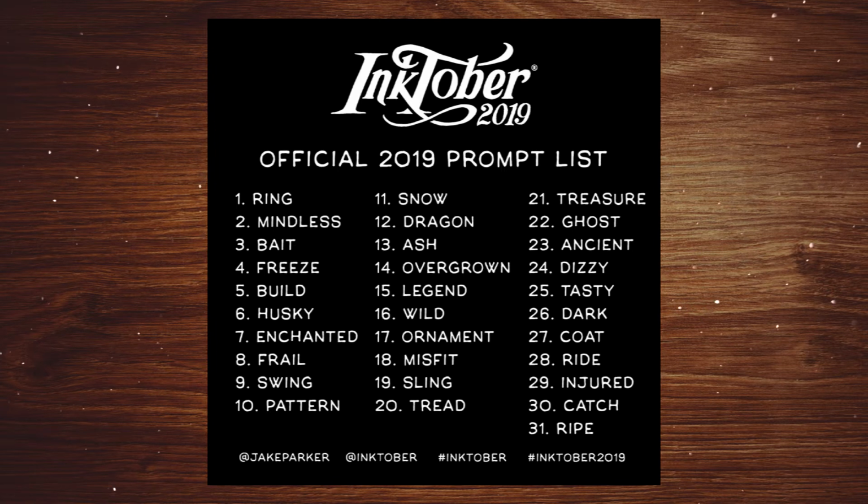As I am primarily a digital artist, I decided that I would do Inktober traditionally, using ink and paper. Using the official Inktober prompt list, I decided that I would interpret every prompt as a Fakemon.